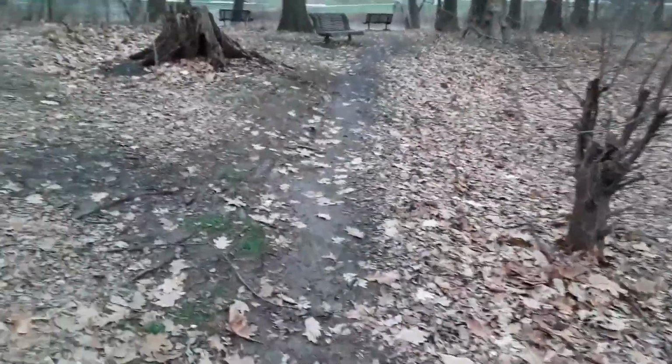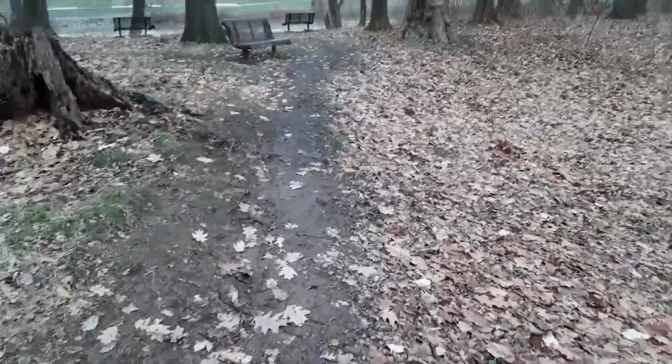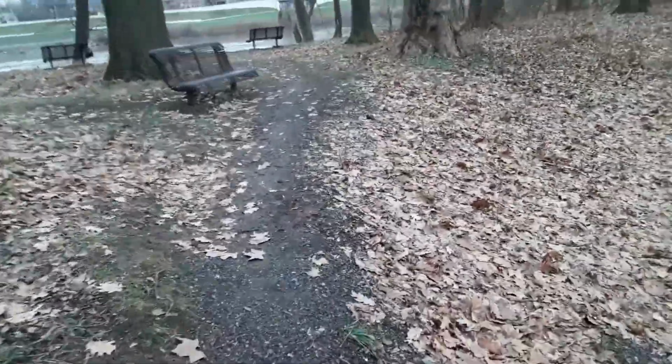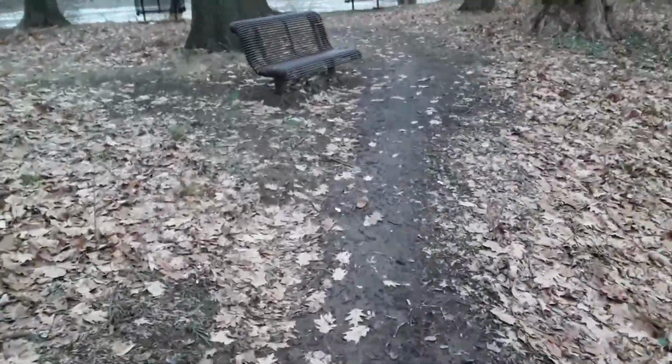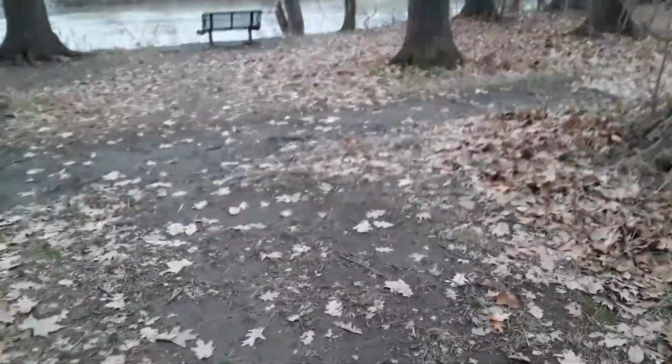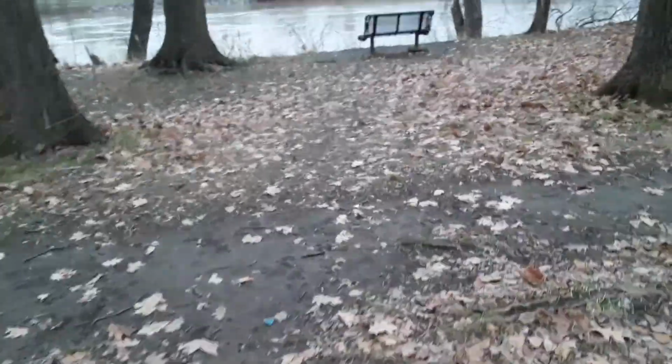It's impressive with how well everything survived the flooding that took place down here, because last week this is pretty much all flooded underwater, and now it looks good to go. You can at least walk through here.